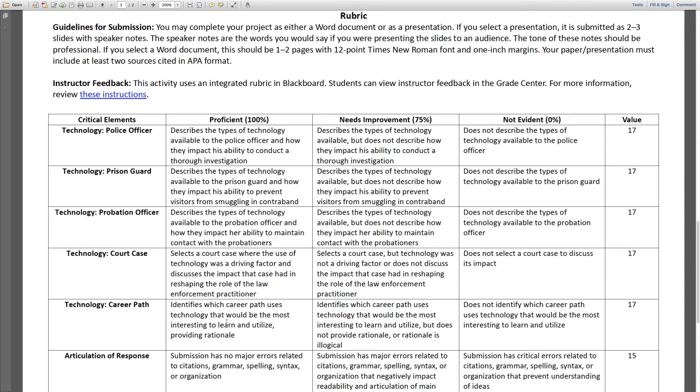Okay? And then the career path. Identify which career path uses technology that would be most interesting to learn and utilize, providing rationale. Now, it may not be the same as your first one. Maybe you look at this and say, well, gosh, this sounds interesting. You're trying to build that knowledge base so that when you do make the decision for the final paper, you can have done it on a good, solid background base.